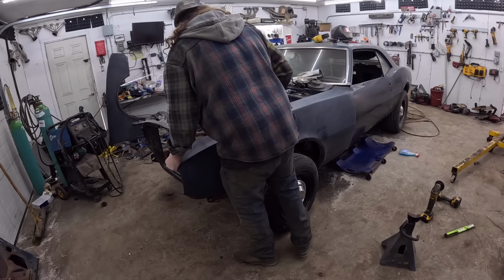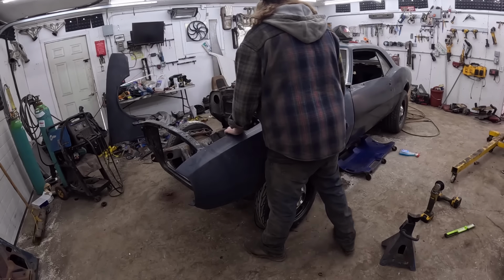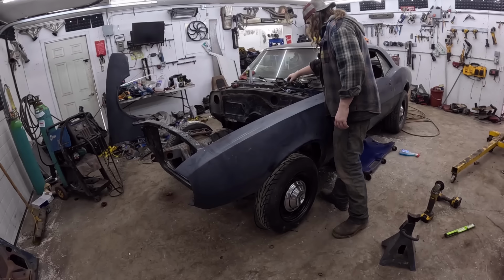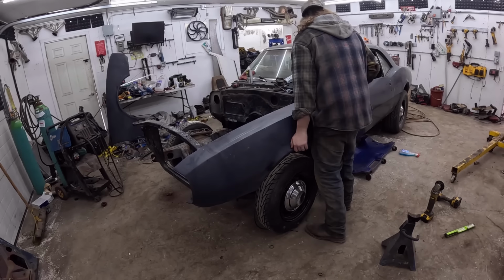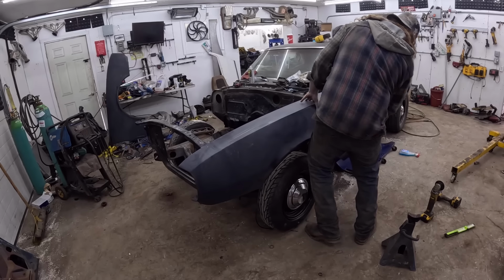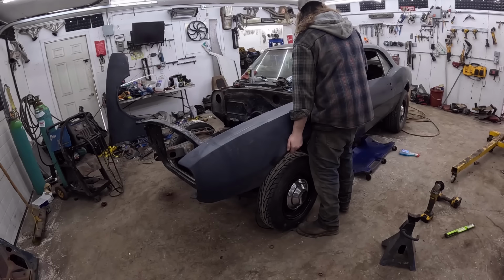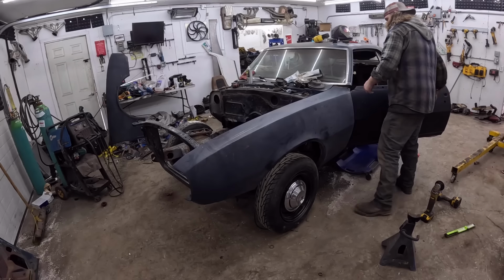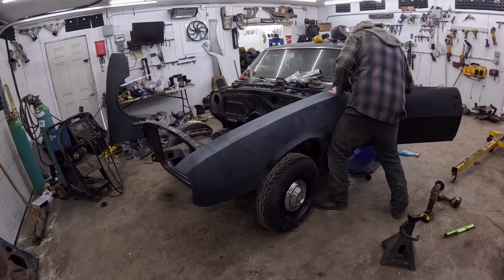Just set this in. How we go? Oh, yeah, there we go. I have a bunch of miscellaneous shims. These are like front end shims. They're kind of big and bulky, but they'll do what we need to do for today. What are we hitting? Something. What the? Man, these Tri-5 Chevrolets don't have all these highfalutin problems.